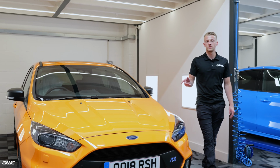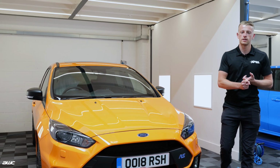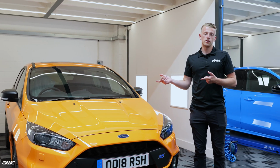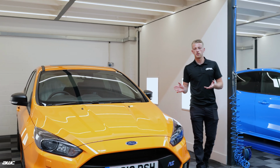And this one has got 62 miles on the clock. So someone bought it from Ford when it was brand new in 2018 and then kept it in a garage, and our client basically bought it off them. And this is going to be a fantastic investment in the long term.